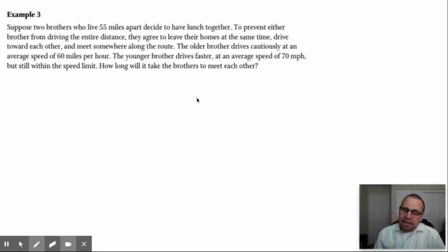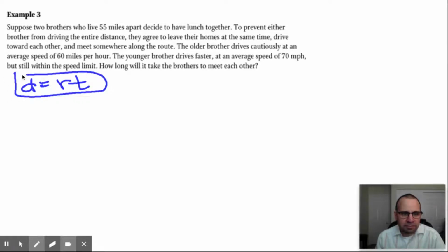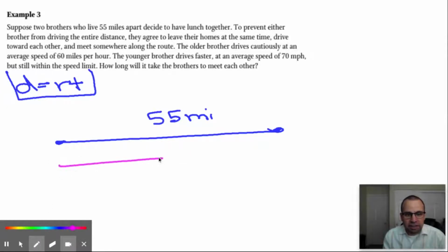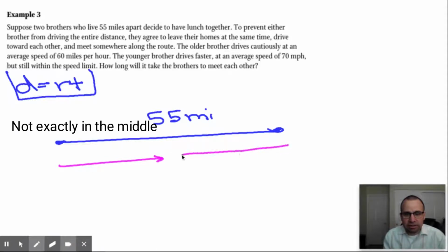This is a famous problem that adults struggle with. And so it's best to kind of just slow down. I'm going to draw a picture too to help us through this. But we're going to be using this formula: distance is equal to rate times time. So keep that in the back of your mind. Okay, so these two brothers are 55 miles apart. They're going to meet in the middle. One's going to be traveling this way, the other one's going to be traveling this way. And if you think about it, the distance this brother traveled and the distance the other brother traveled, we're going to be adding them up.